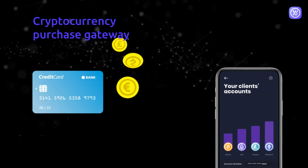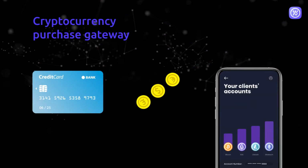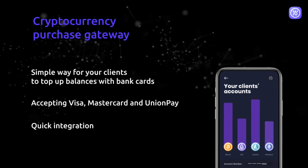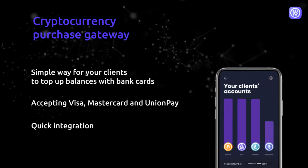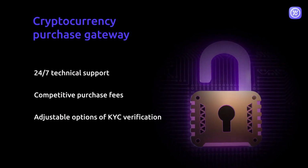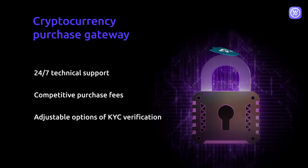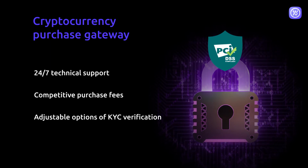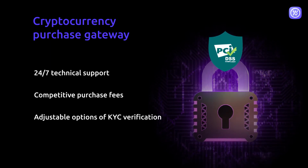You can leverage OWNR Payment Gateway for your clients to purchase crypto with a bank card. This may be of use for crypto exchanges whose clients need to buy crypto instantly with Visa, MasterCard, or UnionPay. With OWNR Payment Gateway, you will get 24/7 technical support for the card payments, competitive purchase fees, adjustable options of KYC verification for your clients.